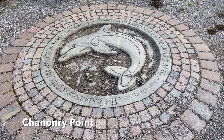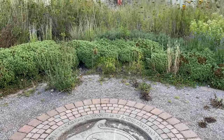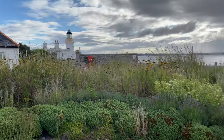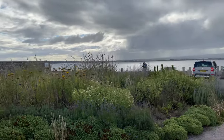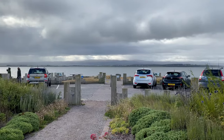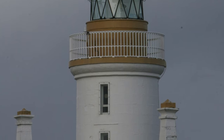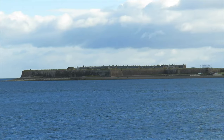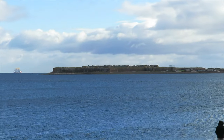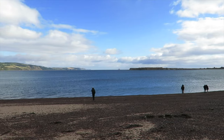Chanonry Point is famous for one thing. There is a lighthouse there, but that's not what it's famous for. It's famous for dolphins. And I have to thank Fiona from F&S Disney Adventures for the top tip of checking the tide times. The dolphins come in with the tide, so if you go about an hour after low tide, there's a good chance, or a better chance, that you'll see dolphins. Obviously, they're wild animals. There's no guarantee.